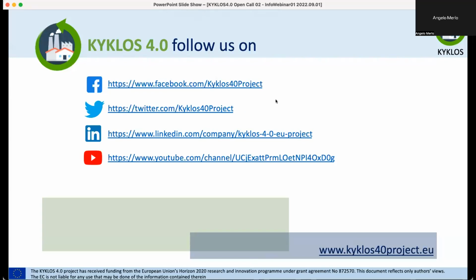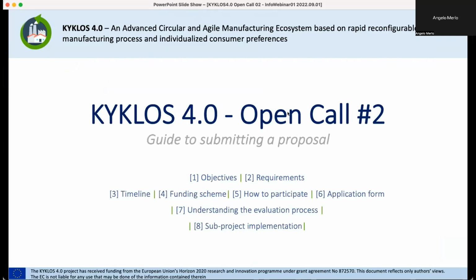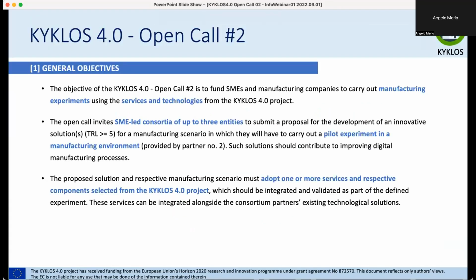So now we'll continue with the presentation, and for the next maybe 20 minutes, I'll go through the framework of this second open call. We're going to cover key objectives, requirements, the timeline, the funding scheme, how to participate, the application form, the evaluation process, and, should you be accepted into the funding program, what exactly you can expect from the sub-granted project implementation.